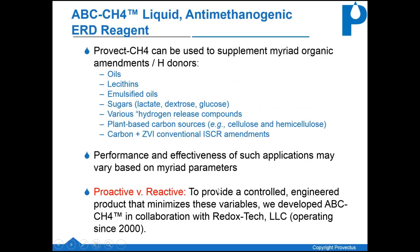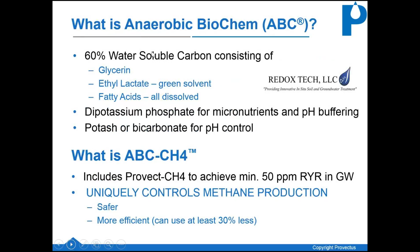So we really don't want to be out there responding to the situations in some of those slides. We'd rather be doing something and add an amendment more proactively and better designed. So that's what ABC-CH4 is. It includes Provect-CH4 in the amendment that you buy, which is a liquid ERD supplement. It could go right down wells, and there's enough of that methane inhibitor in there to target 50 ppm of the red yeast rice extract in the groundwater.